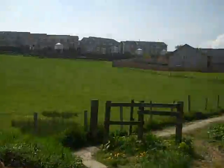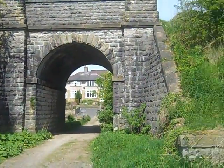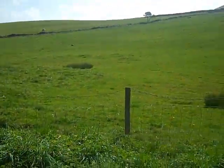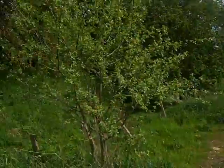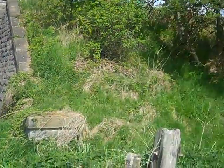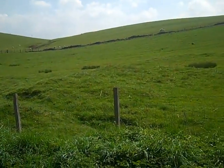And this is right next to the railway bridge, which has been considered many times for access to any development on this area, but as you can probably observe, it doesn't meet highway specifications, hence the need to put a new access point a mile and a half up the Otley Road.